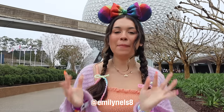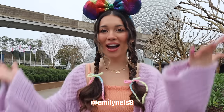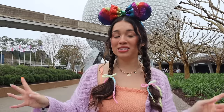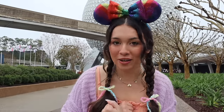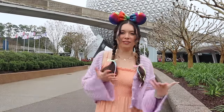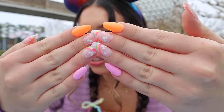It is finally my favorite time of the year. Everything is just so colorful, as you can tell by my outfit. I am here for the color, I'm here for the rainbows, and I'm even here for Figment. I would say my outfit is a subtle Figment Disney bound, if you will. Even my nails have a little nod to Figment.